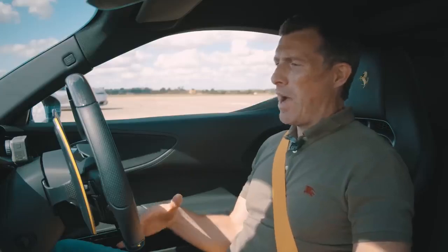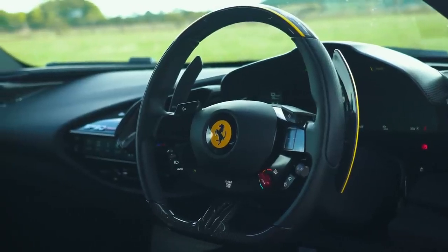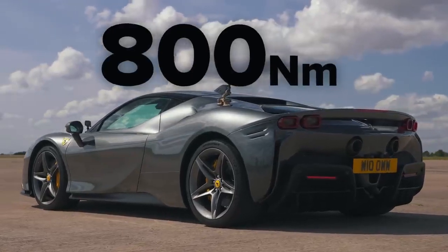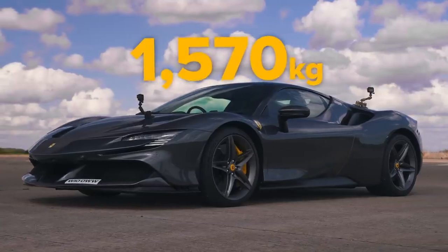So let me tell you about this amazing car. It has a 4-litre twin-turbo V8 which is sat behind me, and between it and an 8-speed dual-clutch automatic gearbox is an electric motor. Then on the front axle you have another electric motor driving the right wheel, and then another electric motor driving the left wheel. In total 3 motors, 1 combustion engine, and a total output of 1000 horsepower and 800 newton meters of torque. As for the weight, well, considering all the technology on board, it's not that heavy, 1570 kilos.